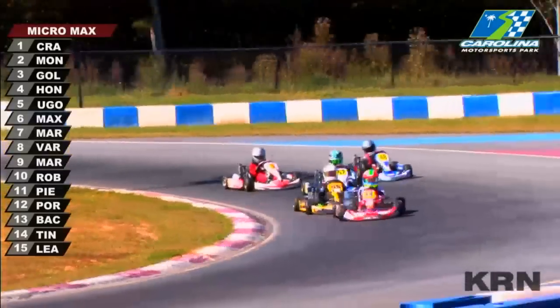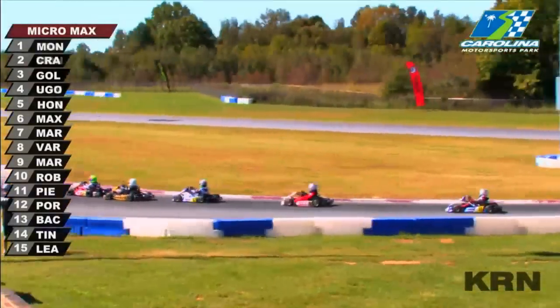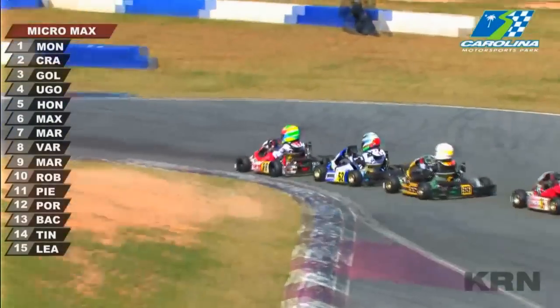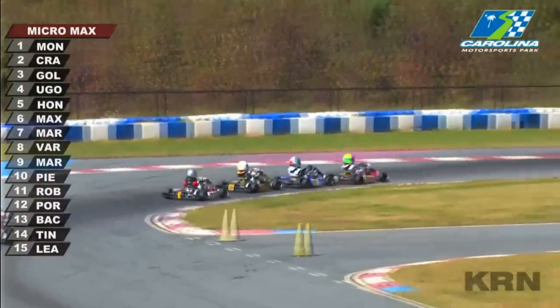Here's the pass for Ugochukwu going to the inside of Honeyman in 4. Honeyman just got a little high in the corner. The car drifted up out of into the marbles, and he had trouble pacing, bringing it back down to the bottom of the racetrack. That actually allowed Maxon to close up on him.